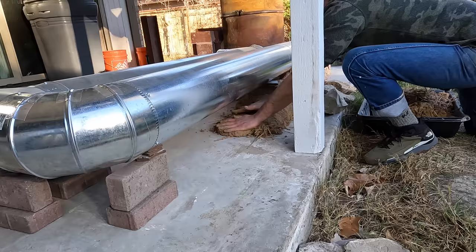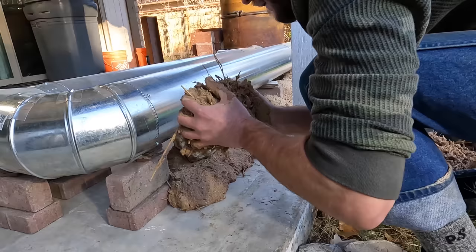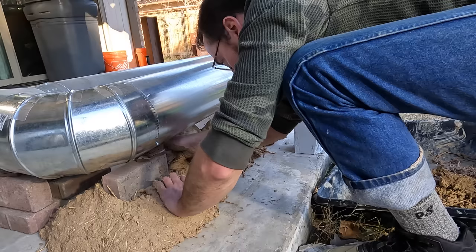Building with cob, you can save a lot of time by mixing in some pretty big rocks in your area. It adds to the structural integrity of the cob, and as long as you thoroughly smush the cob around it so that it's bonded to all edges, it just saves you time and work. So you'll see me incorporate a lot of pretty large rocks into this rocket mass heater bench.